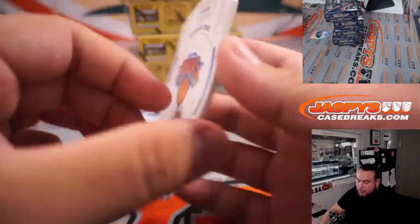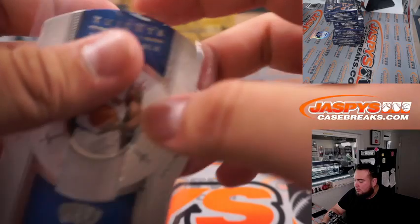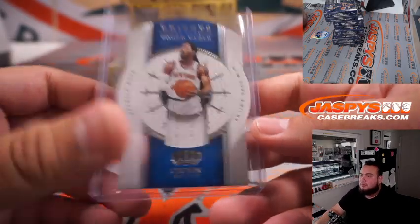Derrick Rose for the Knicks. New York Knicks. It's going to Randy. Part of the random number block. Or sorry, not part of the random number block, but team random.